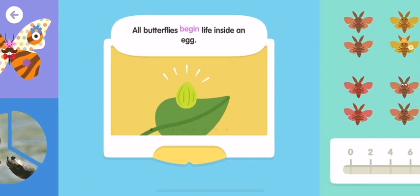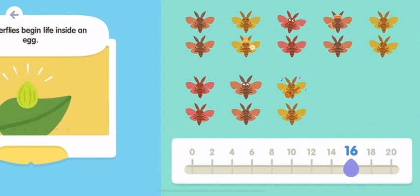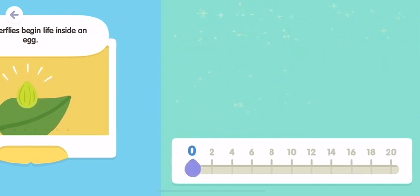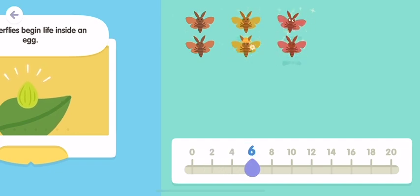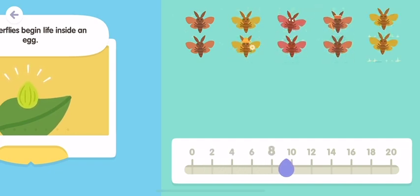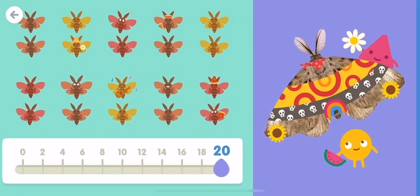All butterflies begin life inside an egg. Zero, two, four, six, eight, 12, 16, 20.